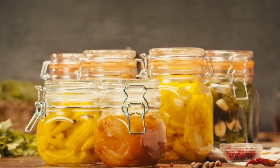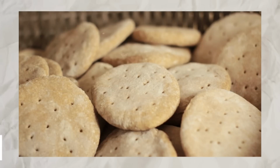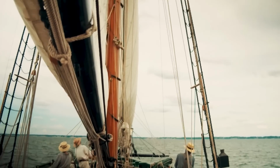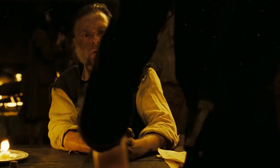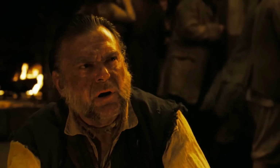For sailors at sea, ship's biscuit was the original survival food. Tough, durable, and ready for whatever the ocean could throw at it. Made from flour, water, and sometimes salt, this dense, rock-like bread was a necessity during long voyages. The biscuits were designed to last for months without spoiling, but in the humid, salty conditions aboard ships, they often came with an unwelcome bonus: weevils. Yes, those little critters that make every meal feel like a crunch on a whole new level.